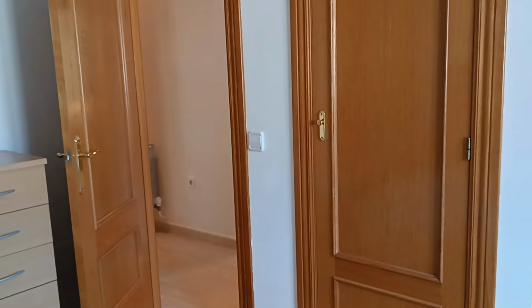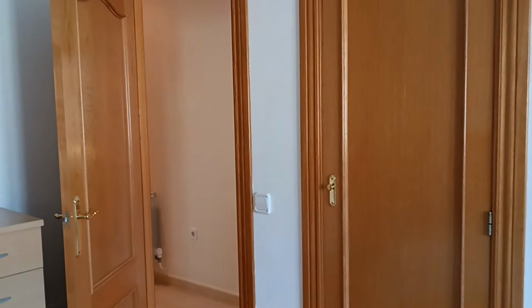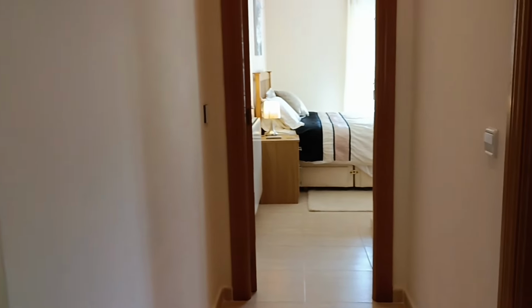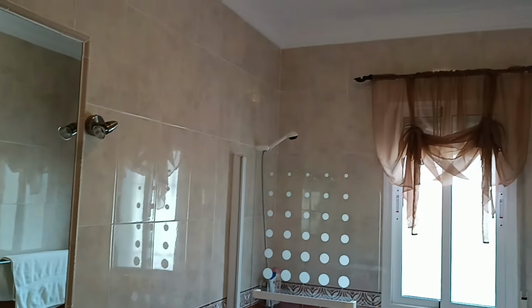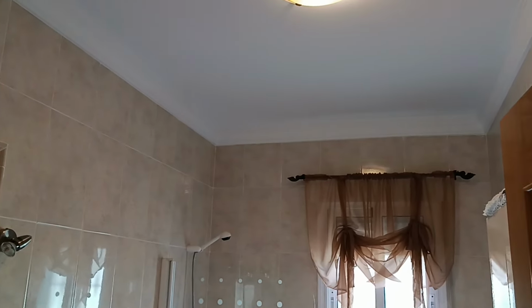Now this little cupboard here houses another boiler for this side of the property, or immersion tank, if you like, to store hot water for this side of the property. I think it's a very good idea when you've got a house of this size to have that system. And then a full family bathroom.